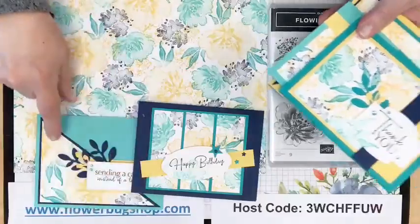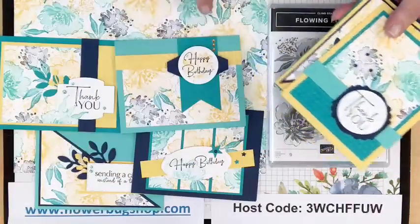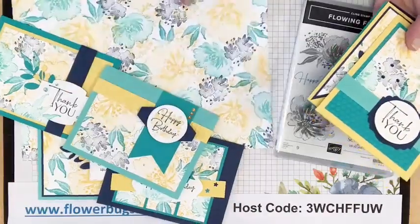So like I said, everything is pre-cut and punched for you, all the die cuts. You just have to stamp and then cut on the printed lines.